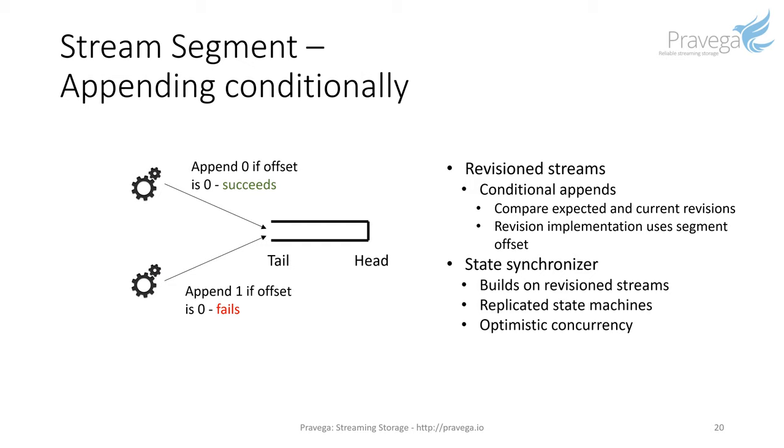And so we have, again, these two primitives that we expose. One is revision streams, and another one is the state synchronizer. The state synchronizer builds on revision streams.